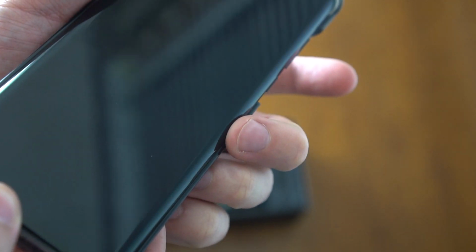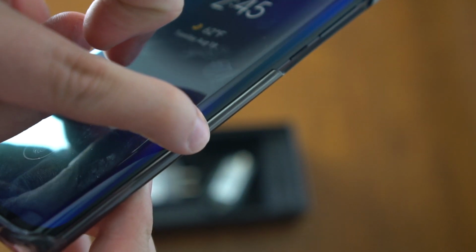So, spoiler alert, this phone is fantastic. It is great in oh so many ways, and I'm going to talk about that all through the review. But one of the big divisive points that is really going to divide people on this phone is, do you like this Edge? Do you like the edges of this phone? Because if I put this case on, you'll notice the screen is lifted above the case on the sides.